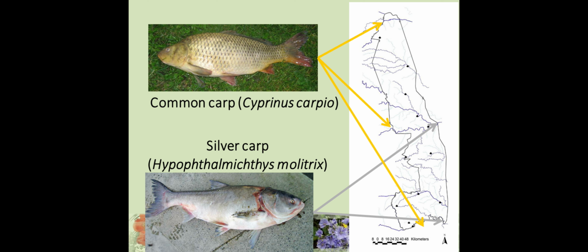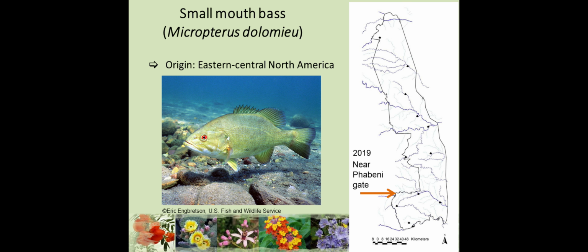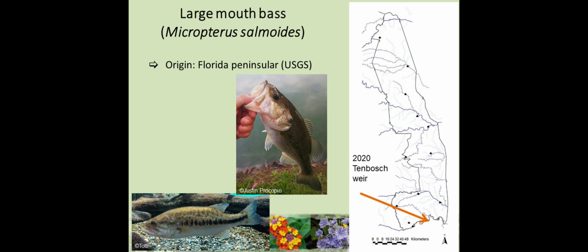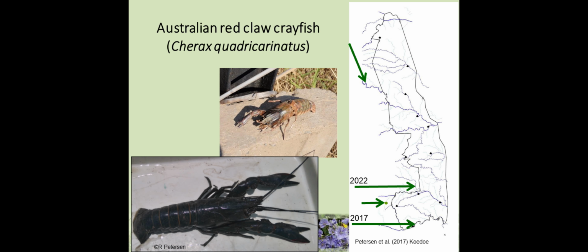Common carp seems to come and go, or it's not been found for a while. Silver carp we know is still in the Olifants River. Mozambique tilapia, the Nile tilapias in the north, there have been hybrids found, I believe, some time ago. There's a suspected one near Phabeni Gate a few years ago, but it was never confirmed. Smallmouth bass, just in 2019 near Phabeni. Largemouth bass 2 years ago near Malelane and Bushwillow. Mosquito fish 2 years ago in the Olifants River near Olifants Camp at a weir there. And then 2017, and then again now, the red claw crayfish. So suddenly we're getting a whole suite of things that some were there, but in just the last few years, we've got this whole new onslaught of alien animals.